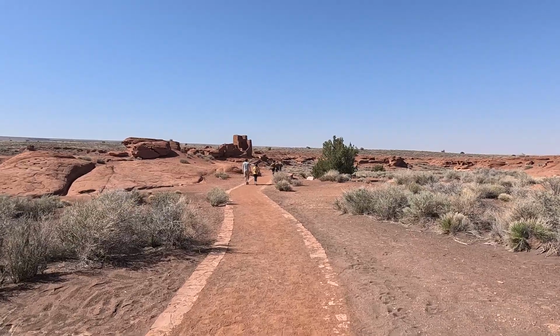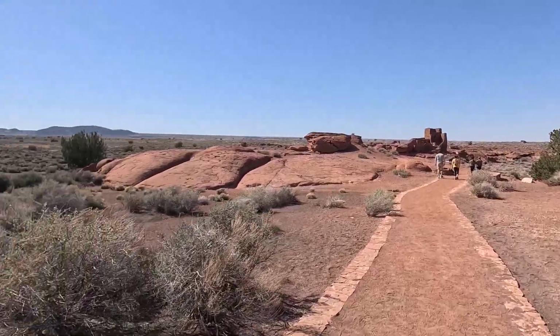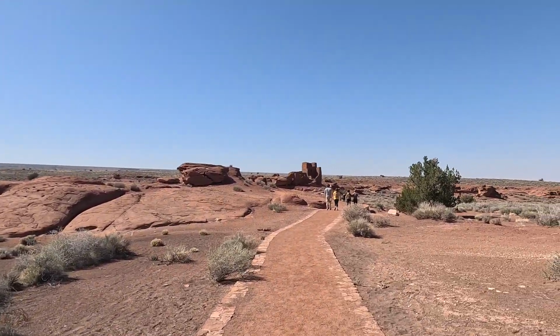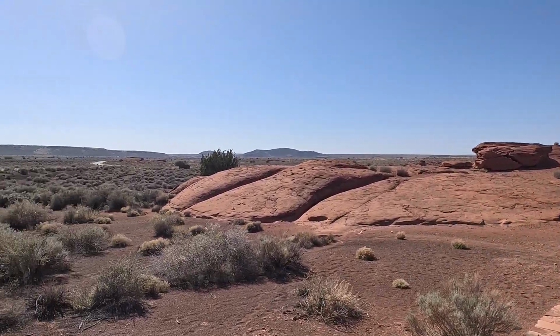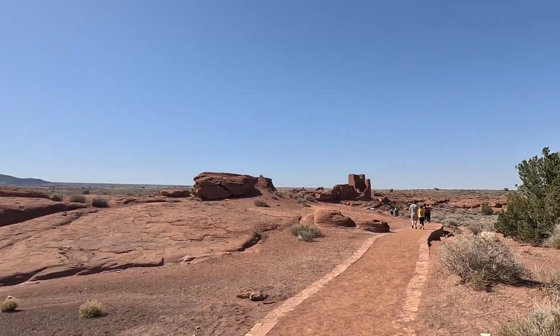The next stop along here would be the Wukoki Pueblo, which is straight ahead. Parking lot is right there. So it's a nice, easy hike over here to check this one out. The other one was also close by, right, the Visitor Center. And then in the distance, San Francisco Mountains. But let's go over here and check this one out.